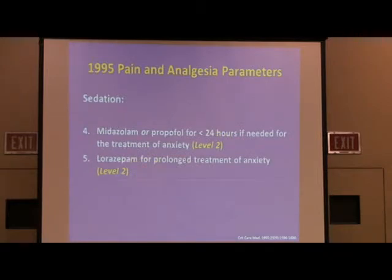For sedation, they gave a whopping 2. You can use midazolam or propofol for less than 24 hours if it's needed for anxiety, and then lorazepam for prolonged treatment of anxiety. So basically they're recommending lorazepam continuous infusion drips for anybody who requires long-term sedatives.